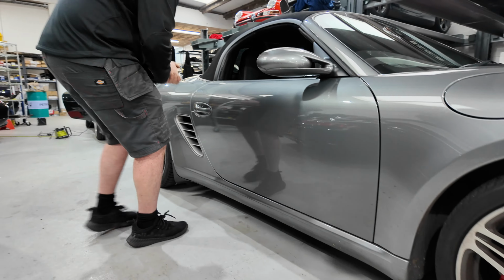The 996 is in for a suspension refresh. That car came in for a PPI, and the guy's only just bought the car. He just said, look, I want to get it back to its former glory. So we said, the suspension is looking 20 years old, fairly ropey. So we suggested doing a suspension refresh, and it's going to sharpen the car up again. So that's one to do. We're waiting on all the parts turning up for that.